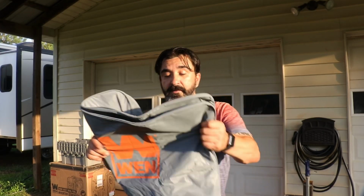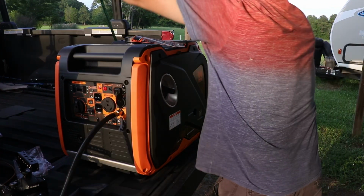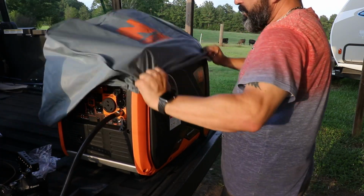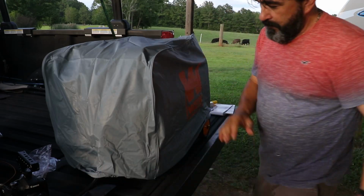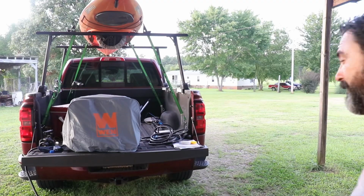Last thing I got was a weatherproof case, because I am planning on leaving this in the back of my pickup truck, and we're going to have bad weather sometimes. This looks pretty weather resistant on its own, but I went ahead and got this weatherproof cover. Boom! Weatherproof! And there you go, a little quick review, unboxing of the dual fuel generator made by Win 4000 watt. Runs off propane. We haven't tried gas yet.